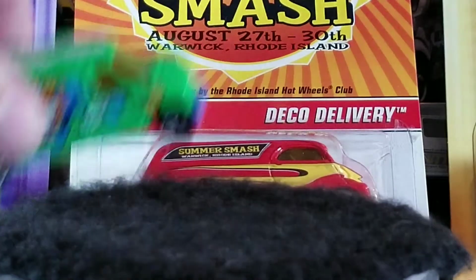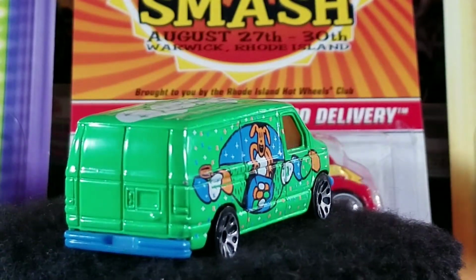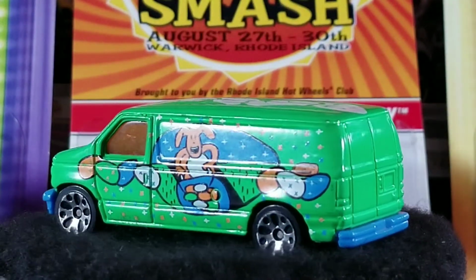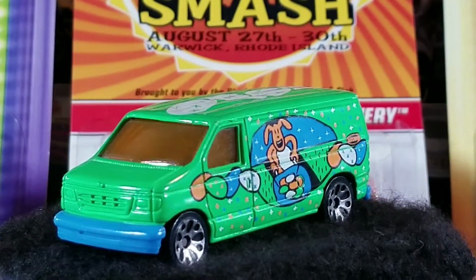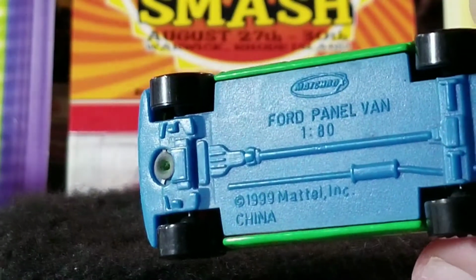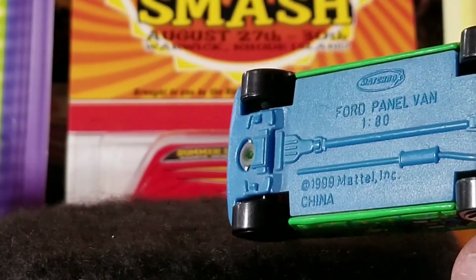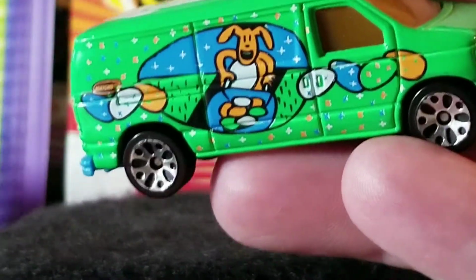I also got a bunch of Matchbox, some ones I didn't have. This is like an Easter themed one. It's got kind of an Easter bunny with some Easter eggs on it and some pastel colors. Just a Ford Econoline van, probably like a mid-90s or so. And it's got some Easter eggs on the top, and then it's listed as Ford panel van, 1/80th scale. Matchbox 1999 is the copyright date, so maybe this one came out in 2000, I'm not sure, maybe that's just when the casting was created.